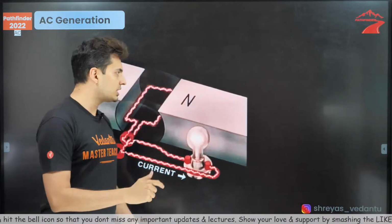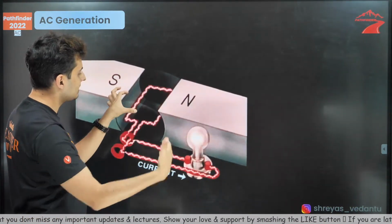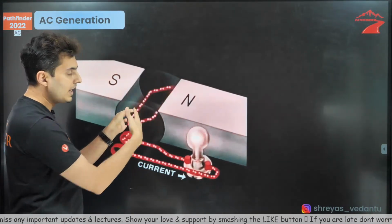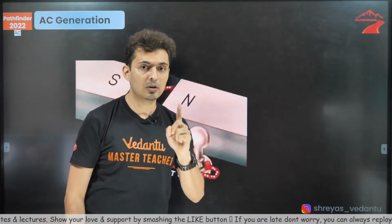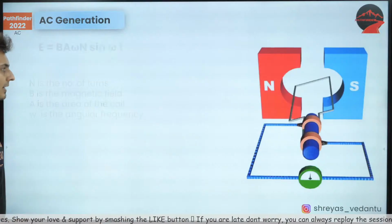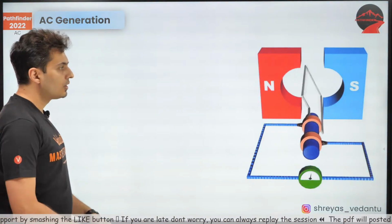And the moment the flux changes, because as the angle changes, the number of lines passing through it will change, and that's how the flux changes. And the moment the flux changes, you will see there will be induced EMF inside the coil, and that's what creates that EMF.